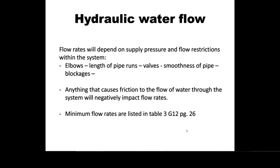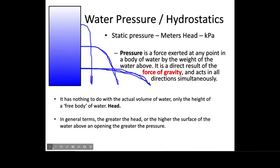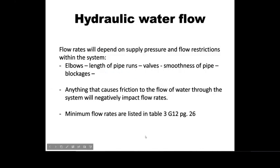So that was hydrostatics, static pressure. And another term they like to chuck around is hydraulics, or hydraulic water flow. I always think of hydraulics as hydraulic rams on diggers, but in this case we need to apply it to a water supply system. So basically hydraulics is when you've got water flowing.